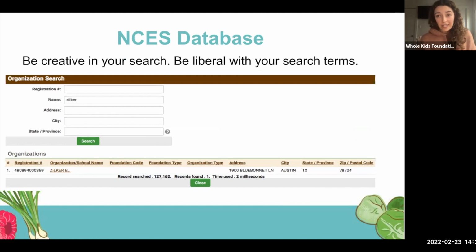If I could give some advice on how you search, the best tip or trick I can offer is to be creative and liberal in your search. So if you have a real unique school name, the example I use here is Zilker. It's a pretty unique word, right? So you could just search with the word Zilker and that's probably going to be the most likely way that you'll get search results. If you type in a full name, address, city, state, exactly the way that you're used to typing it, if it doesn't match exactly what's in the system, it will return as though there were no results. And so you may have trouble finding your organization.